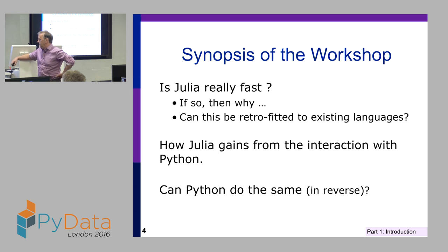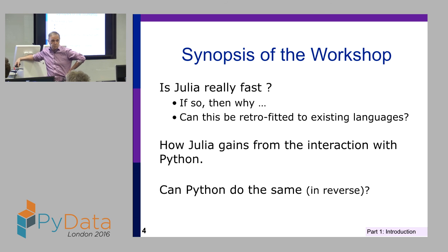This is a quick synopsis. The first bit is the bit I've grafted in, and that's asking the question: is Julia really fast? And if it is, then why is it fast? And can you do the same thing to Python in particular? So can you retrofit the same thing? You can make your own conclusions. I'm not going to tell you what I think.